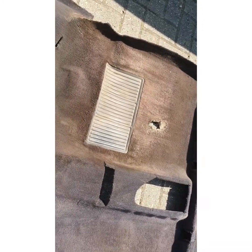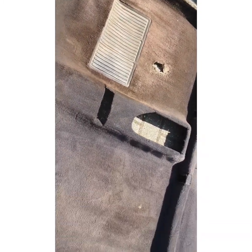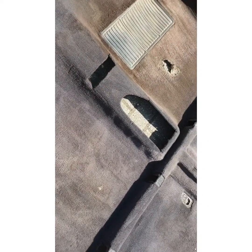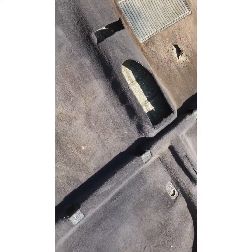But yeah, other than the hole, I think we're actually going to be able to salvage this carpet, which is going to be a right result and save us some money. As I've said, we cannot find one of these carpets anywhere, so if anyone does know of one, please let us know, because we could always do with a spare anyway.